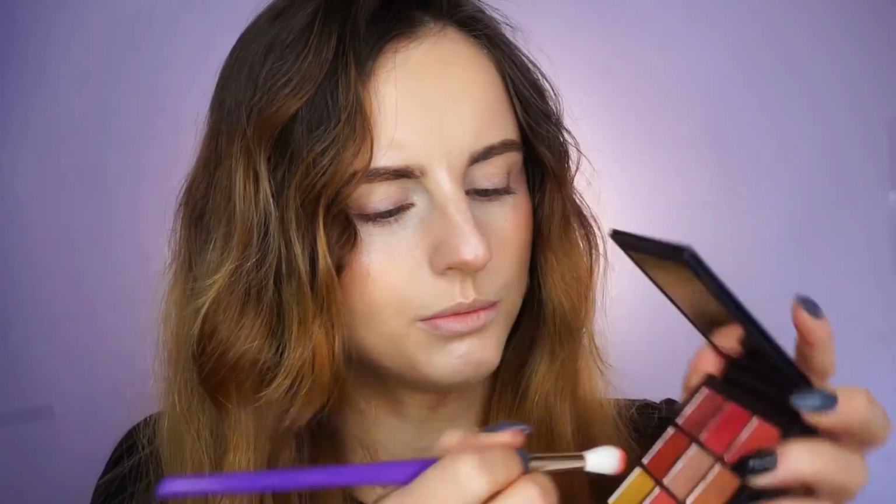Oh, and another palette that works great on blue eyes is this Huda Beauty Coral Obsessions palette, because again it has those orangey tones, and I think I'm going to use this one today. Probably pair it with the Naked Heat. So I'm going to use the transition shade from the Coral Obsessions palette. I'm going to use this shade down below in the palette on a Juvia's Place 006 blending brush.